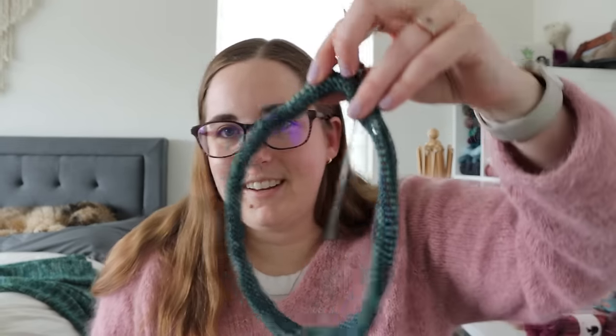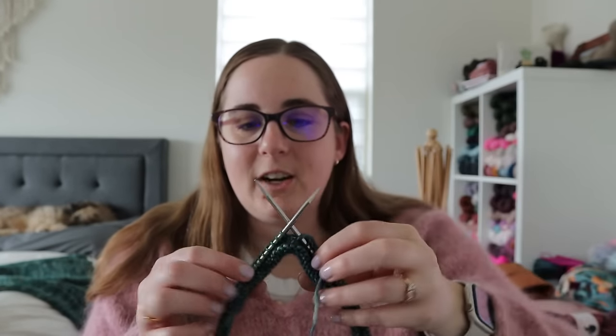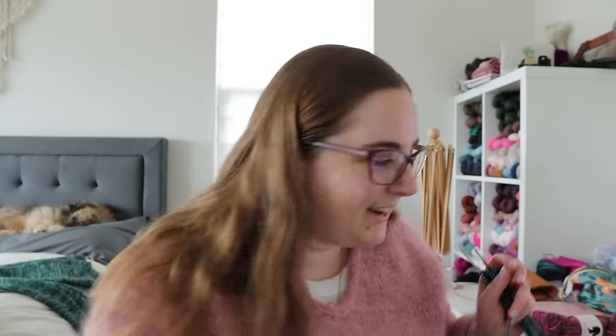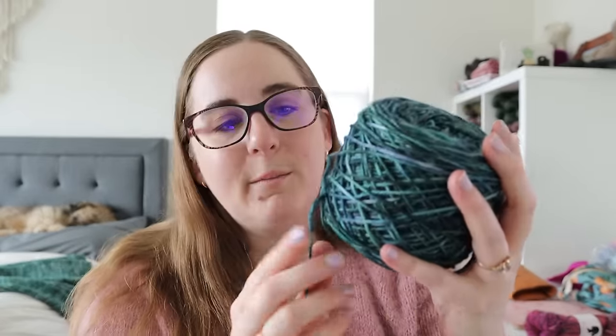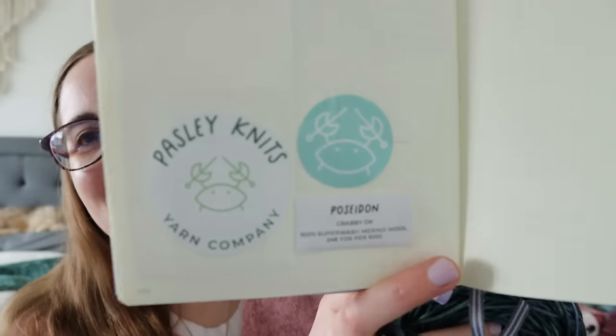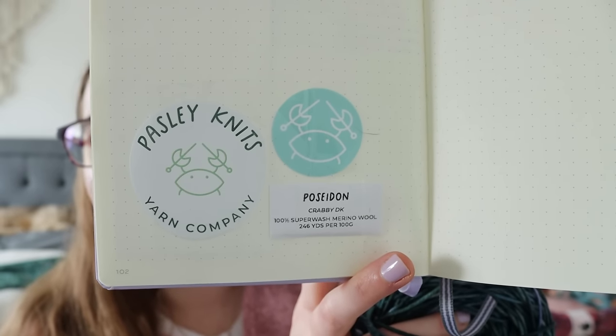I didn't make a ton of progress, but I did cast it on, and here's what it looks like. I don't even think this needs an introduction, but this is the Oslo hat by Petite Knit. I knit 8 of these last year alone, and a few more the year before that, so I think my count is definitely above 10. And the yarn that I'm using is Paisley Knits. This colorway is Poseidon, from her Greek Gods collection, and I cut up the label to put in my journal, so I'll just show you here. It's on her Krabby DK base, and it's a 100% superwash merino yarn.